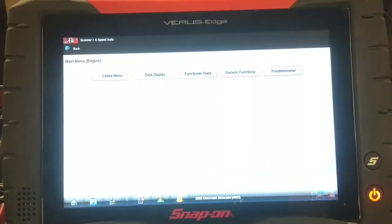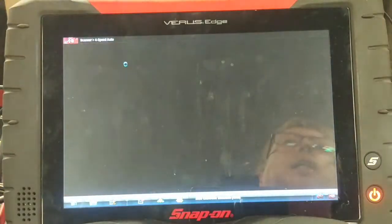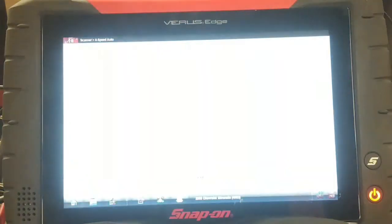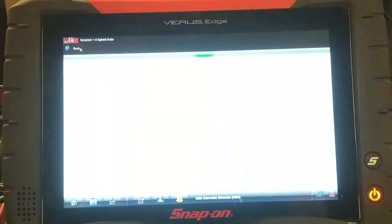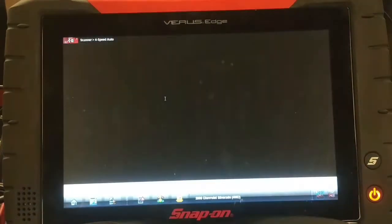That should force it not to run in closed loop, and if it runs better, then we should be on the right track. So I've got that oxygen sensor on the right side, bank 2, disconnected. I'm going to reset the fuel trims again. So the fuel trims should be reset. Data, misfire data, and we're going to fire it up and see what kind of magic happens.